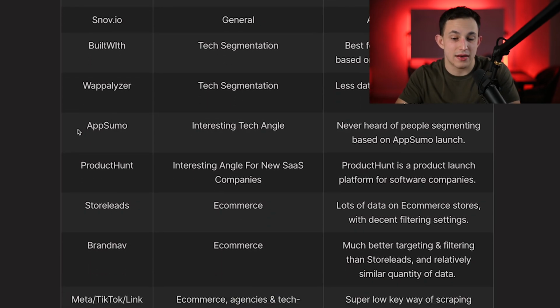The next one, BrandNaav. Now, BrandNaav is another alternative to Store Leads. Really, what sets them apart is they use a lot of AI stuff. So the filters and the keywords and all that stuff, it's a lot better. But again, with AI, a lot of the time there could be issues. So it's an interesting situation.